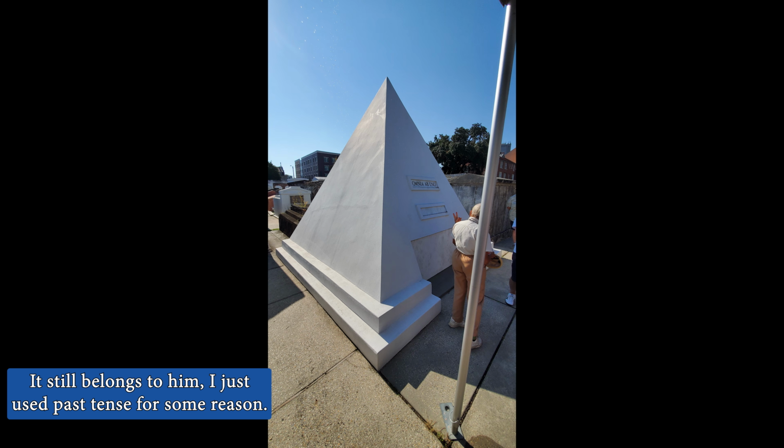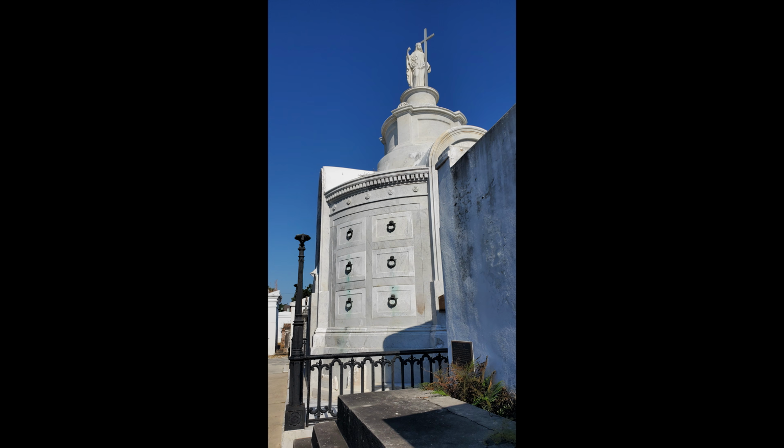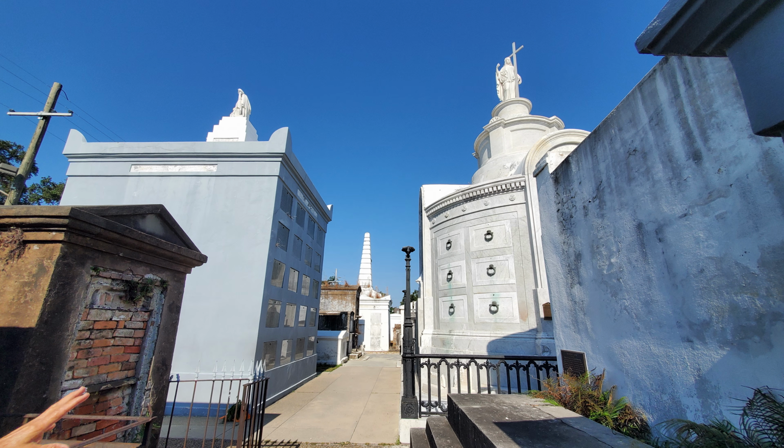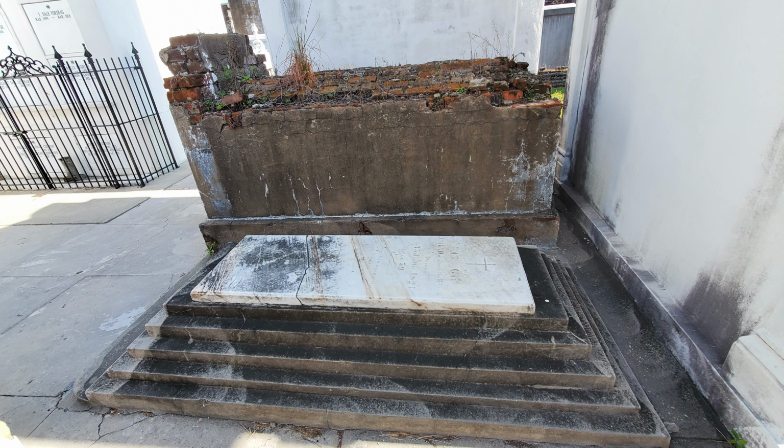So he has his own right there and ready for him in New Orleans. And there are some tombs and crypts that look brand new, but might date back 100 or 200 years. That's because they've been recently restored by the family that owns them, or people related to the family that owns them. And what's interesting is that it's not just family members who are interred in these tombs and crypts.